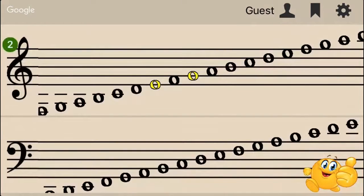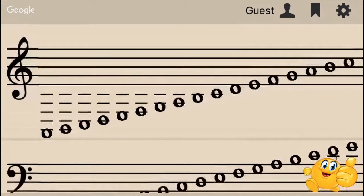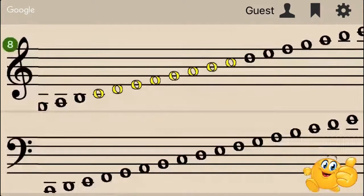So you might pick something like the lines of the treble clef or the spaces in the bass clef, something like that. You can also, to select notes, you can just drag, whoops, let me try that again. You can drag a range of notes like that.